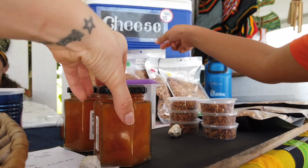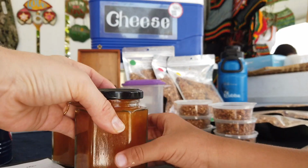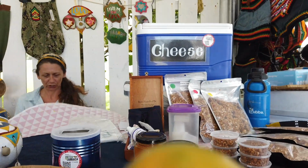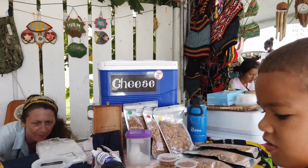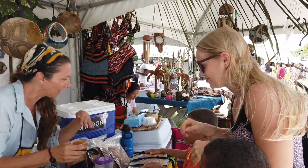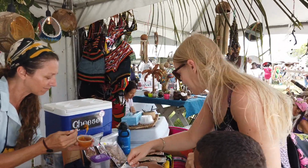Is that a mango jam? Yeah, it's got anise and ginger in it. Oh, nice. But look at that mango. Oh, really? Mom, look at this mango. Yes, nice. Just for the back, please be gentle. Mango. Can you put your hands like that? And you get up. Can you do that? Want to try it?